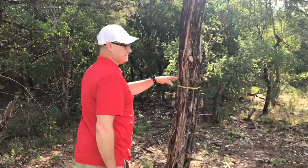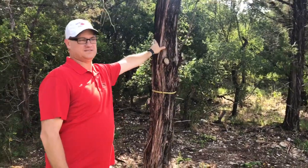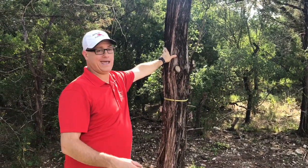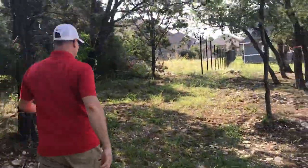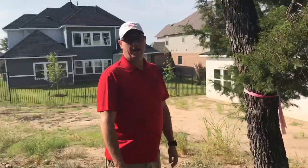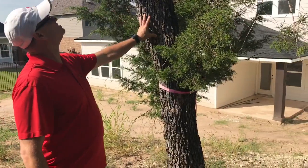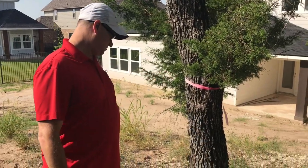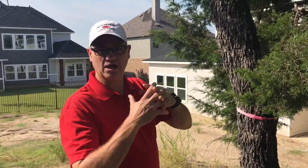All right, so we need to take out this cedar tree today because it is right in line with where my fence needs to go. And come on over here. And we need to take out this oak tree and that cedar tree that are kind of entangled together.